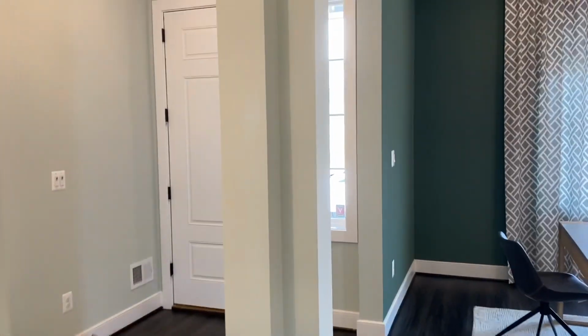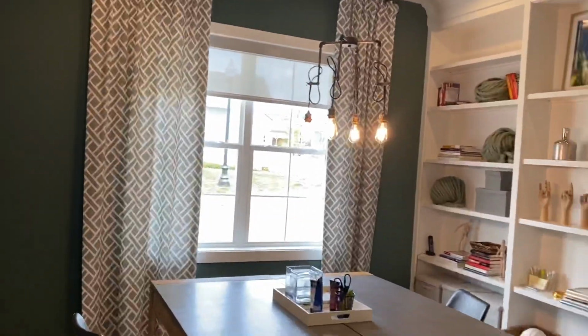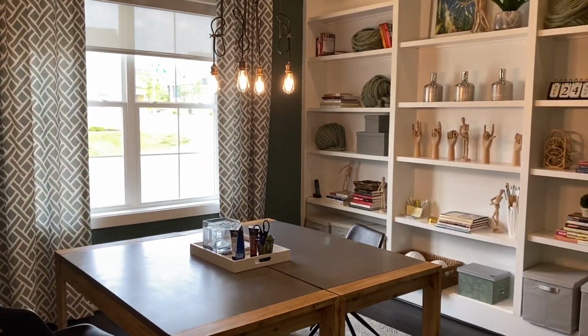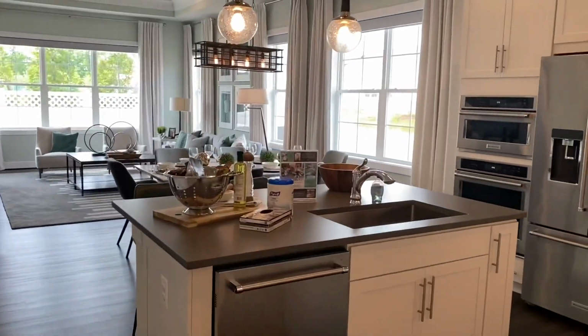Actually, that's the main door right there. See, that's the main door. They're using this like a dining room. And you can also do a breakfast nook or dining here, so you don't have to put that one there.